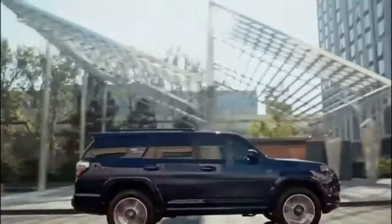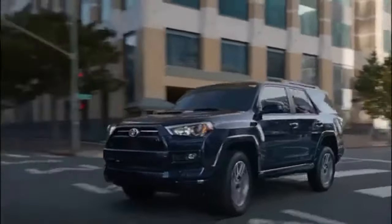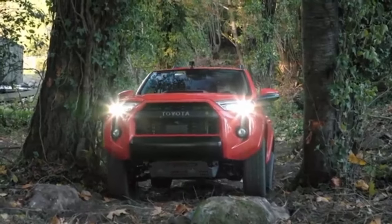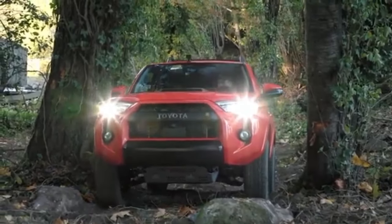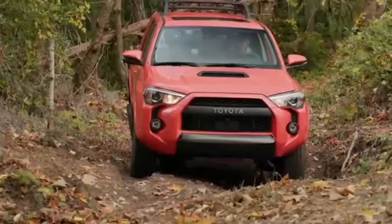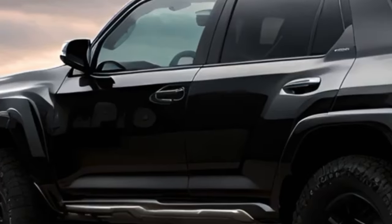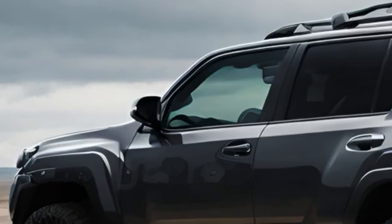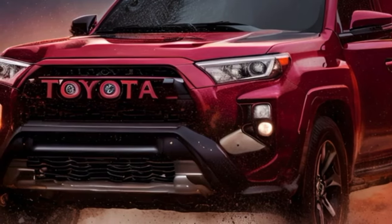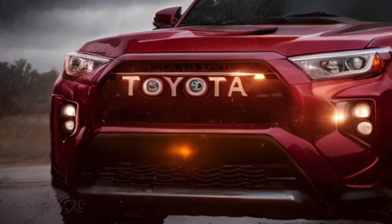Crawl control, multi-terrain select, skid plates, a rear locker, a disconnectable sway bar, and low range are all features of the 2019 Tacoma TRD Pro. Although it is anticipated that the 4Runner will have all of the same qualities, there is optimism that the SUV will go a step further. Again, a front locker and bigger tires would be very appreciated because this car is designed to rival the Bronco and Wrangler. Toyota is unable to keep selling the 4Runner as it is since manufacturers are now pushing the boundaries of what is feasible with factory off-road vehicles.